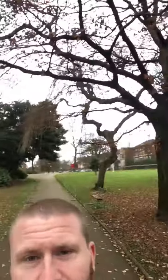So I'm Rich, the race director of the Bolton Marathon, and this is our second route video of the course for the Bolton Marathon 2020, and we're starting at the start this time. So this is the very start of the route as we walk through Queen's Park. So we'll be walking up on race day.